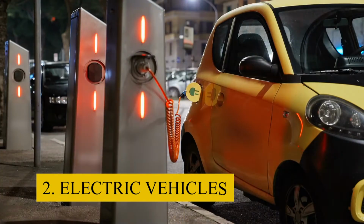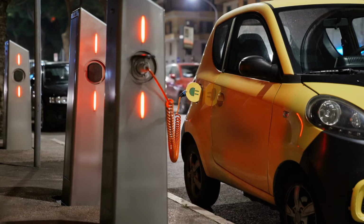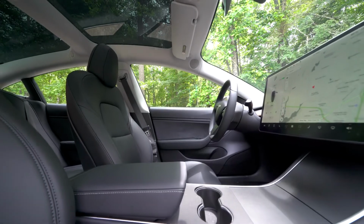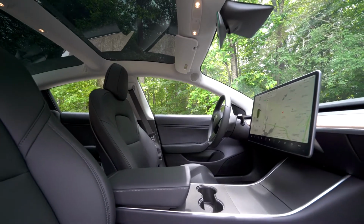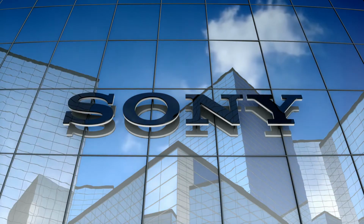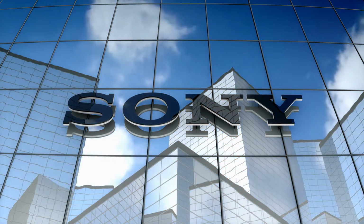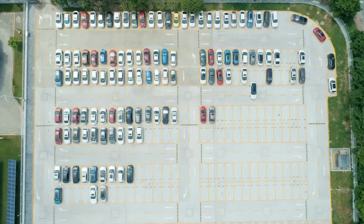Number 2. Electric vehicles. Right now, electric vehicles, especially from Tesla, are one of the major applications of artificial intelligence, so you could say that these are semi-sentient robots on wheels. At least Elon Musk thinks that way, but it looks like even CES is changing because electric cars are the new trending gadgets. Sony, which happens to be a company that is famous for making movies and PlayStation gaming devices, is now into electric vehicles because they showcased a concept SUV at CES.